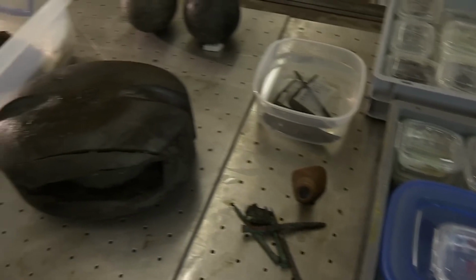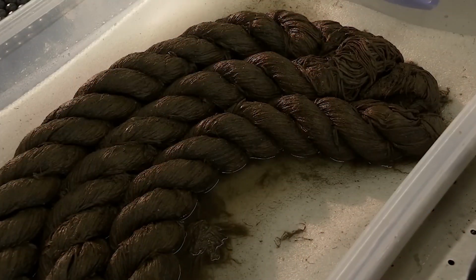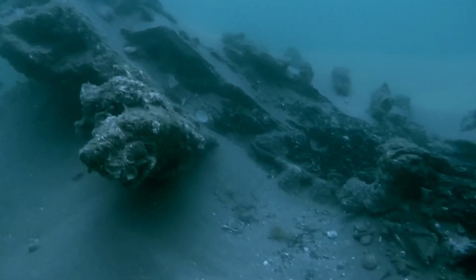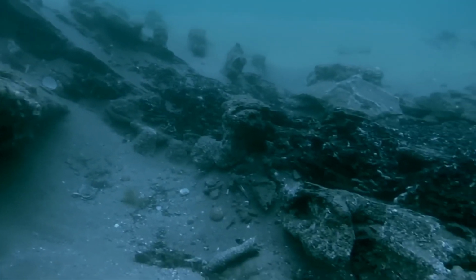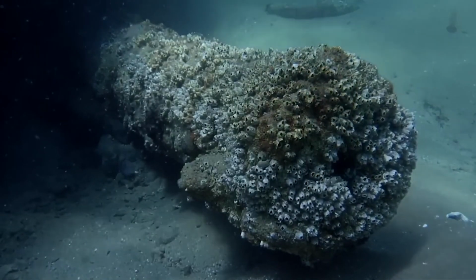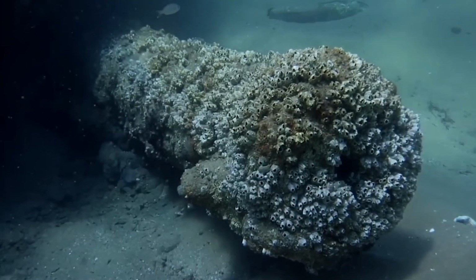The artifacts included organic objects like wood, leather, and ropes, as well as non-organic items like iron, bronze, and lead. Each material presented unique challenges due to its long submersion. One of the critical problems faced by the conservators was the buildup of encrustations and deposits on the artifacts.